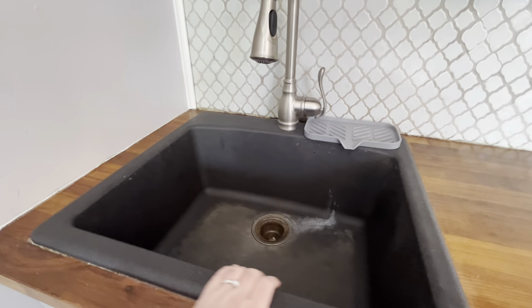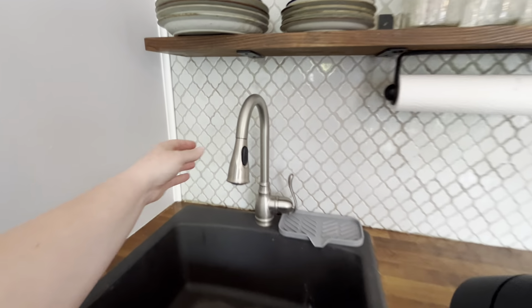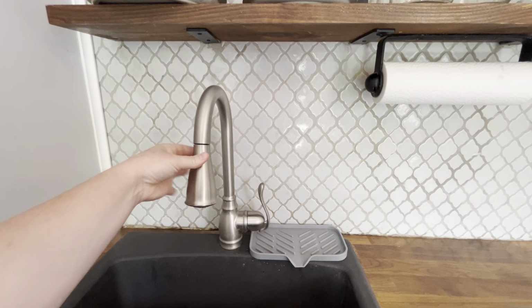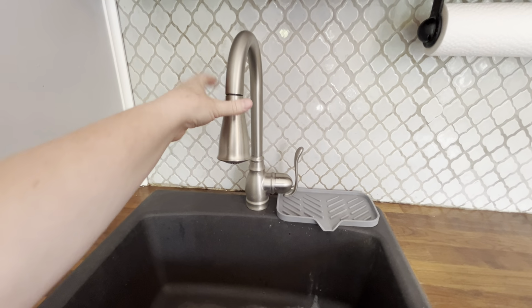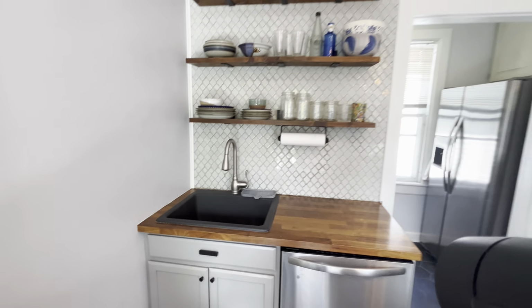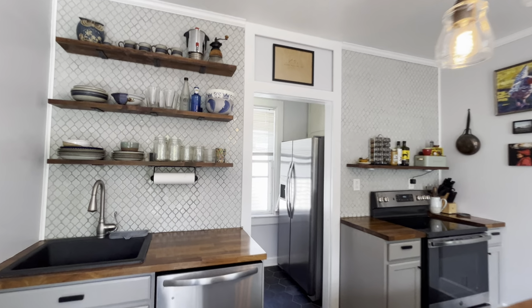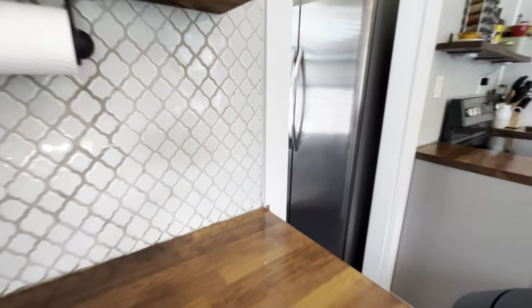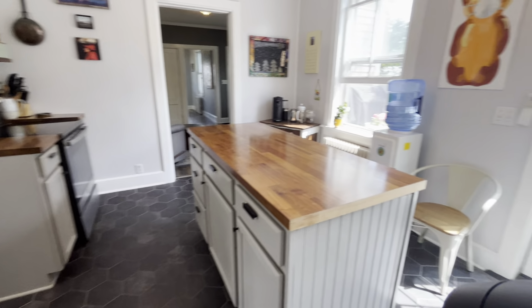There is this cool composite sink. It's one big deep sink and it's got the really nice fixture here so you can do the spray. It's all built in. I love that. So yes, all the shelving in here will stay. Beautiful arabesque tile along this back wall. I really love this shape. It's really pretty. It's just sort of a soft gray, blue, green color.